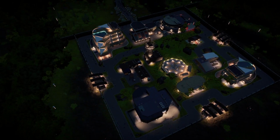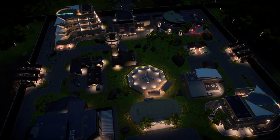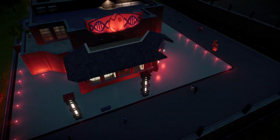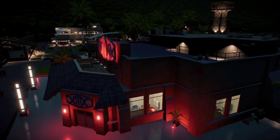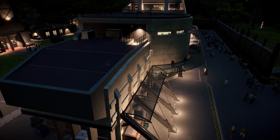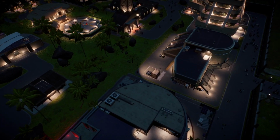We have a nice square here, an entryway with a watchtower, a couple hotels, and a few necessary staff buildings. Over here we have a lab tour with red lights, and I thought this would be almost like a haunted house. There are enclosures in there with compies and stuff, but that's just what I'm thinking though.